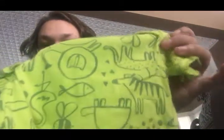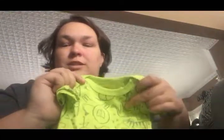My husband pointed out the other day that it does not have monsters on it. It has little animals on it. But it's bright green. I really love this color. And I actually think I might have bought this when I suspected she was going to be a boy. But I just love how vibrant it is. I feel like a lot of girls' clothes are pastels. They get stuck in pastels a lot, and I really like some of these vibrant colors. So I'm excited that I kept that.